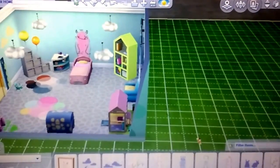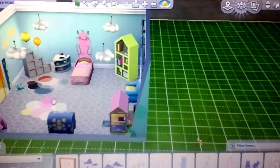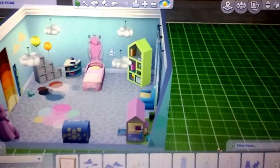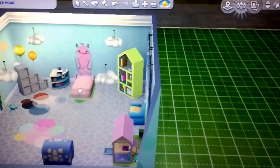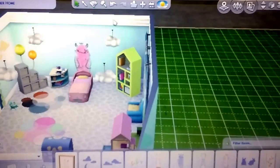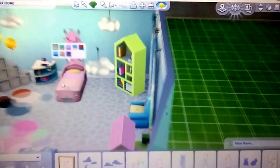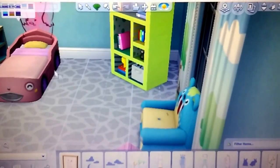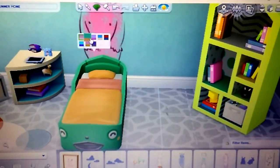Look at the little bear there, okay? This little bear here, it didn't come with the update. But everything else pretty much did. This bookshelf, this bed. It comes, this bed here. It comes in all these colors. Come in all these different designs.